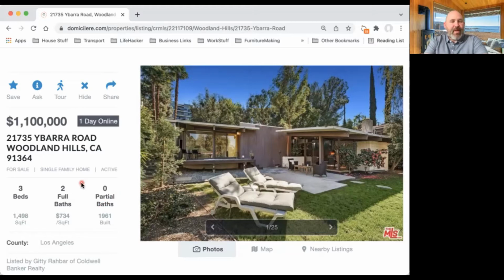This one is listed by Gitty Rahbar of Coldwell Banker Realty, and it is priced at $1.1 million. I'm going to tell you right now that I think the chances of this home selling for $1.1 million or less are less than zero. I don't think there is any chance in style-conscious LA that this will go for below 1.1 million.